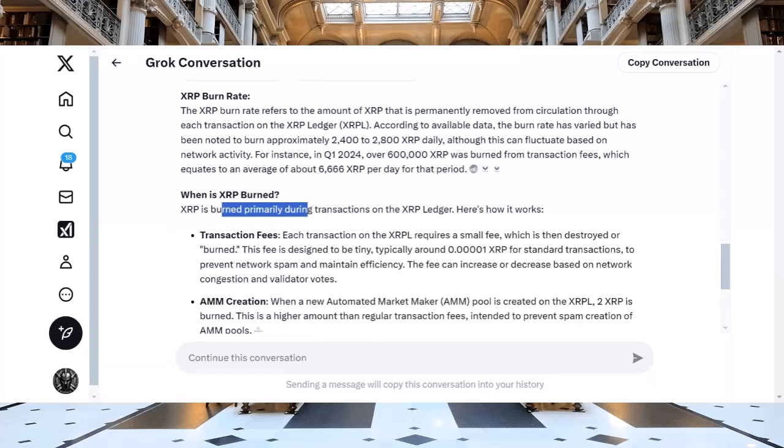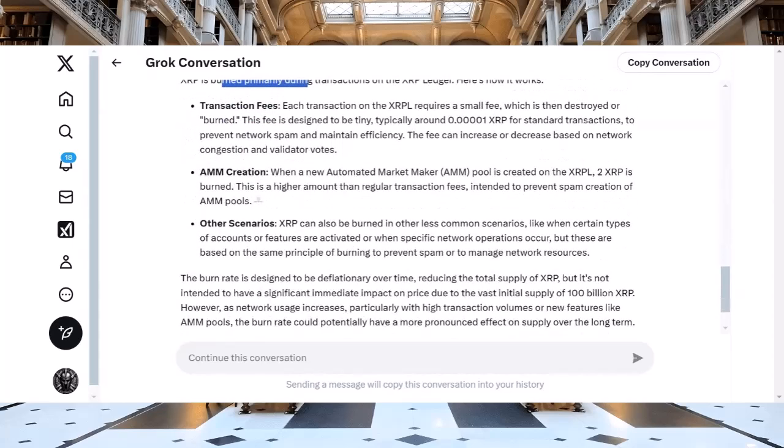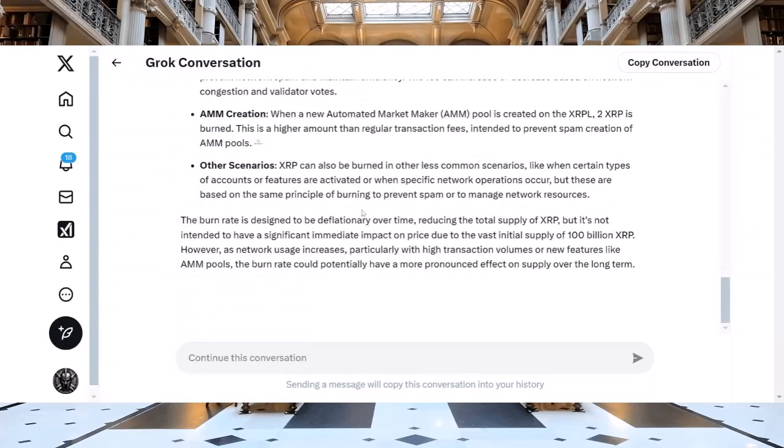All right, so when is XRP burned? Well, it's primarily burned through the transactions on the XRP Ledger, but they give a breakdown of how it works. I don't want to get into too much of the crazy nerd talk, but we do see that this citation on the basic search makes sense, and it even gets into DMM creation and of course other scenarios.